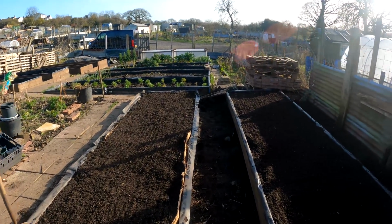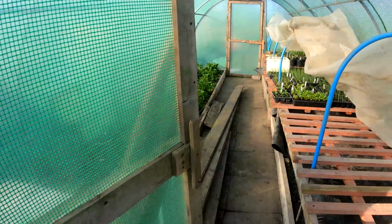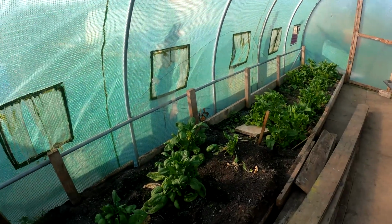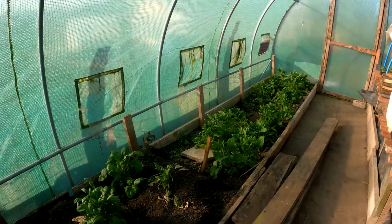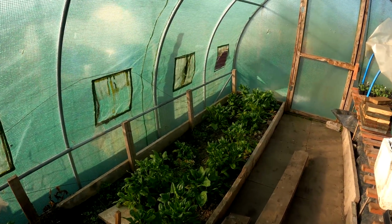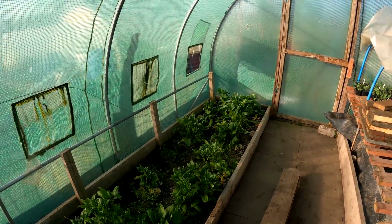Now, turning round very slowly, and we're into the small polytunnel. I've got a lot of spinach plants down here. I don't think these are far from running to seed, to be honest, but we'll get a few more pickings off this, I think. Let's hope so.